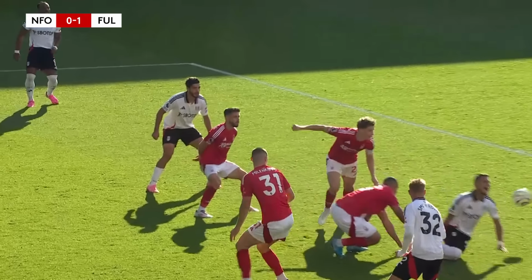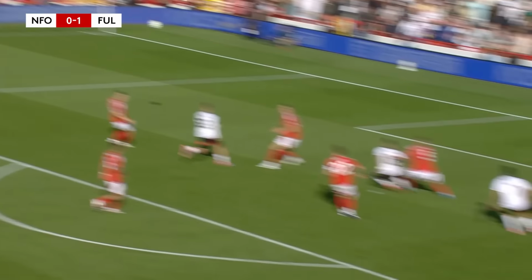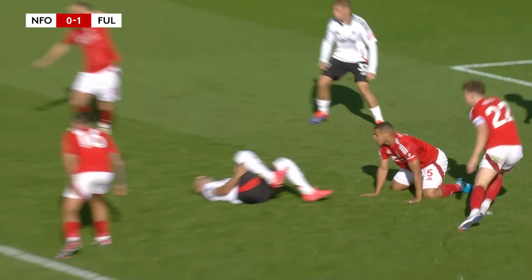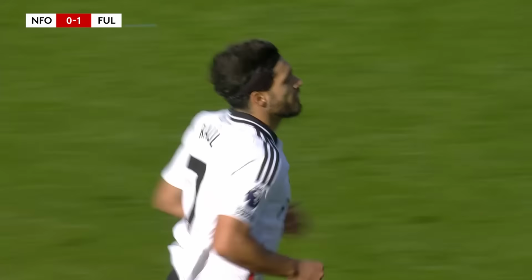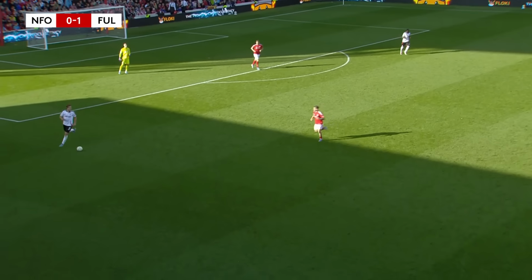Yeah. He had to leave the pitch, I suppose. He's back on now, Andreas. Crazy. They're singing 1-0 to the referee. Well, Murillo did it. Andreas didn't just go down, did he? There was clearly connection. To Bernd Leno.